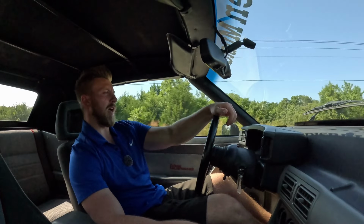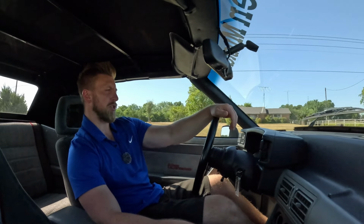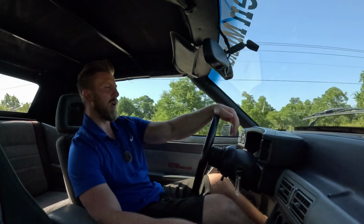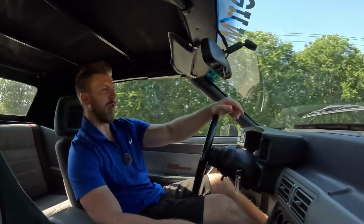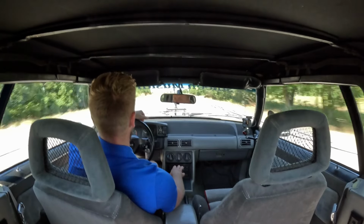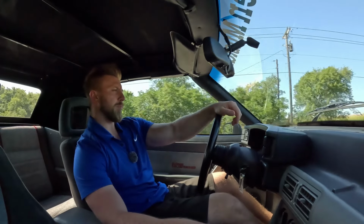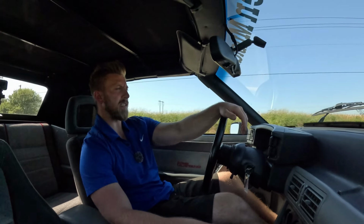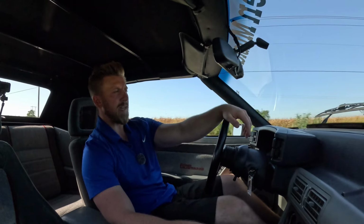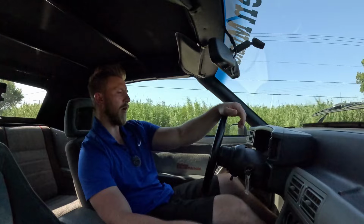For example, it's got headers, a BBK H-pipe, Flowmaster mufflers with a stock style tailpipe, so it sounds really good going down the road. It's got aftermarket springs all the way around, and it does have aftermarket rear tubular control arms in the back, so you can adjust those a little bit. But the road feel is very nice and tight. It's a great driving car. Like any of these Fox bodies, you can hop in these cars and drive them anywhere that you want to go.